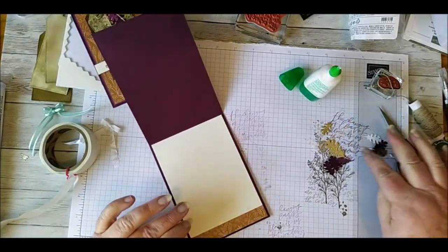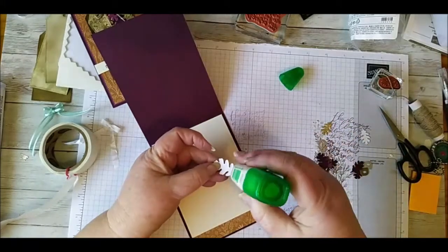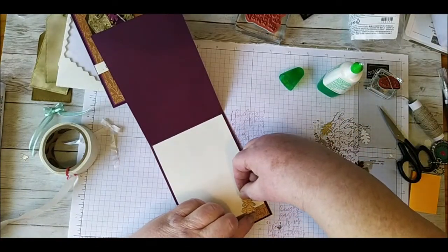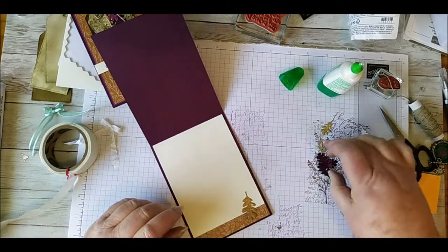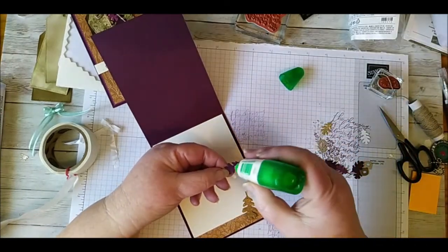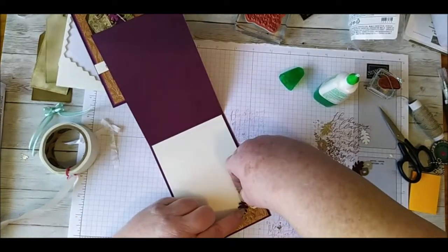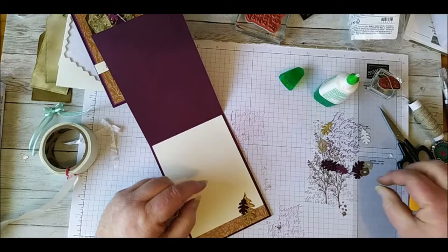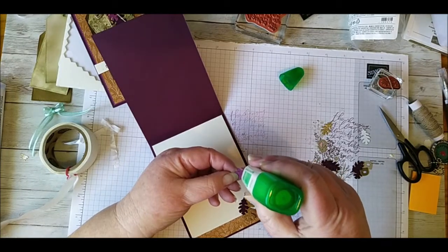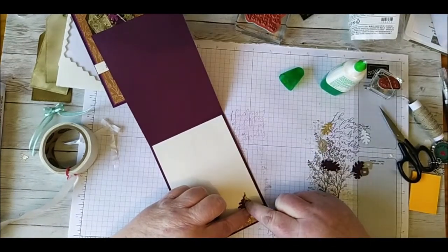I'm going to pop a few more of these little leaves just on the inside, and I'm going to use a big gold one, just using up some of those extras that I've got. So I'm going to pop that there, just at a slight angle. Grab a Blackberry Bliss leaf, pop a little bit of glue on that, and then one of the little rich raspberry ones. Pop that down onto there.